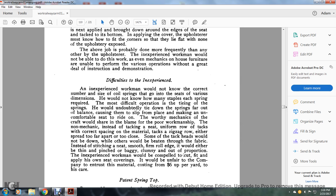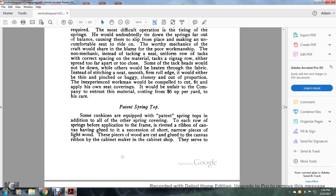The inexperienced workman would be compelled to cut, fit, and apply his own seat coverings. It would be unwise for the company to entrust this material, costing from $6 up per yard, to this care.